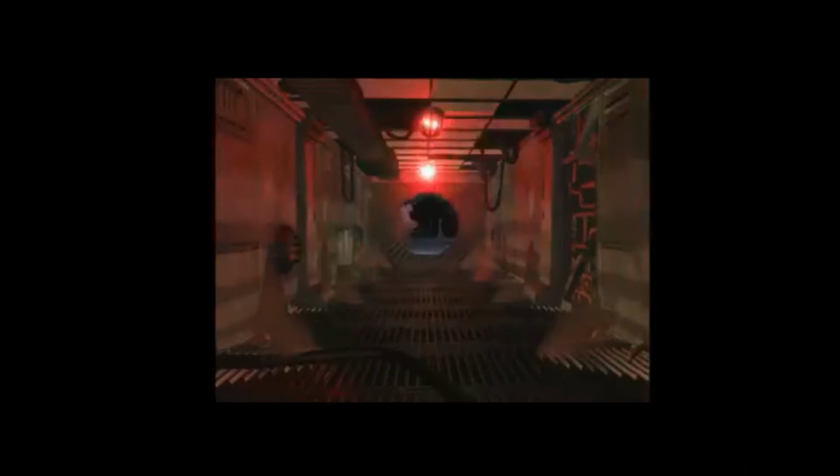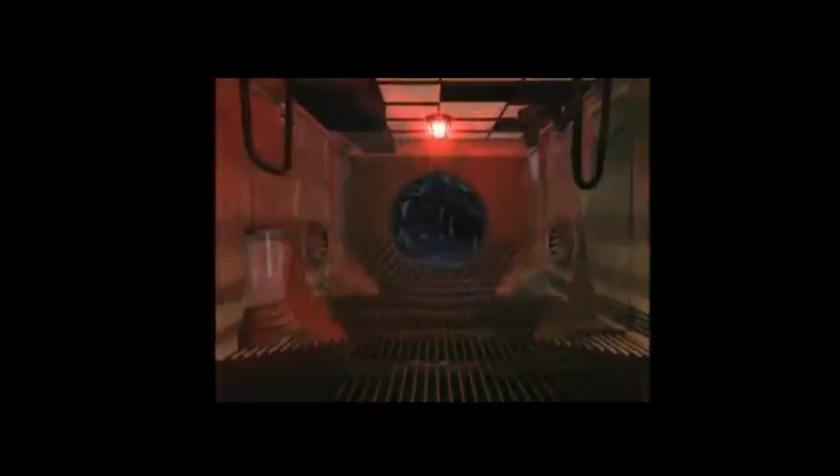I will say I don't like the vault door right there, how the arm comes out and grabs it. That's not at all how Bethesda and Obsidian do it on the vaults in Fallout 3 and Fallout New Vegas. I didn't like that too much personally.